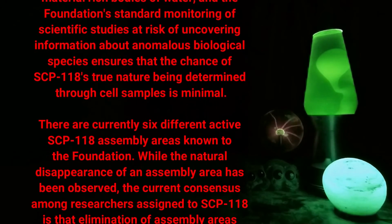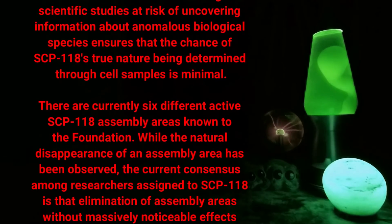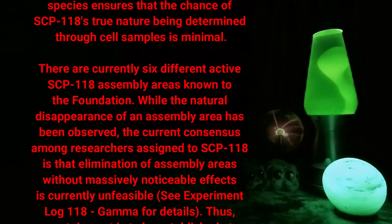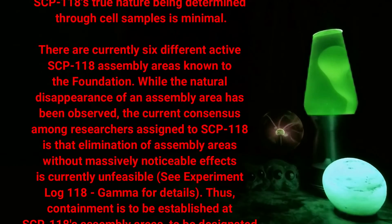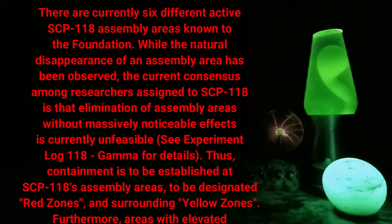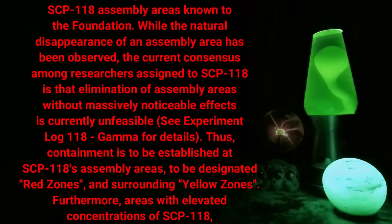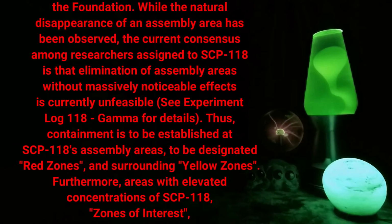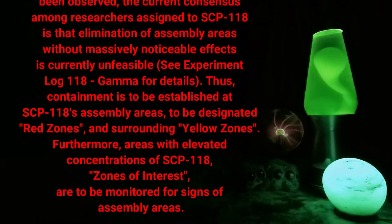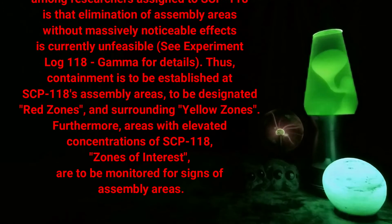There are currently 6 different active SCP-118 assembly areas known to the Foundation. While the natural disappearance of an assembly area has been observed, the current consensus among researchers assigned to SCP-118 is that elimination of assembly areas without massively noticeable effects is currently unfeasible. See Experiment Log 118, Gamma 4 details.